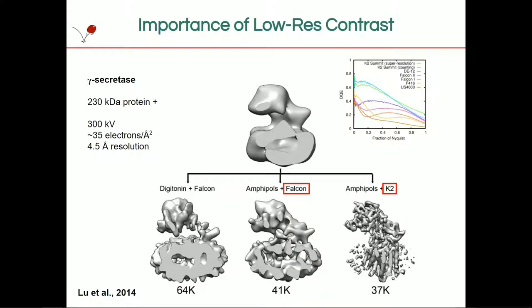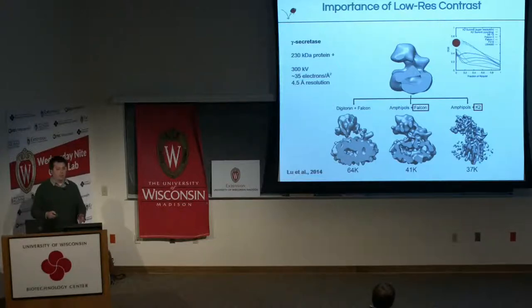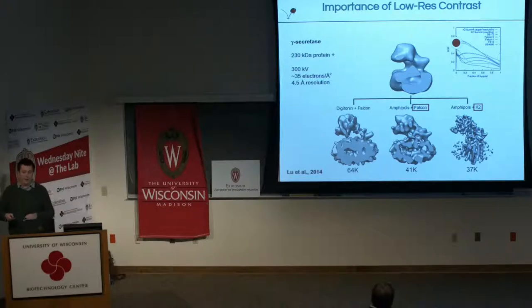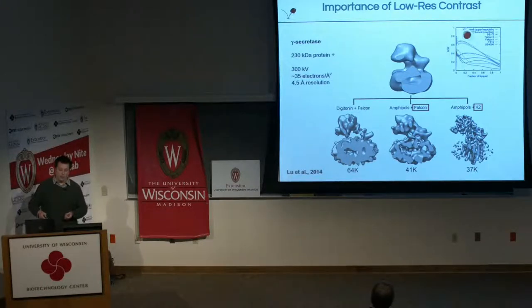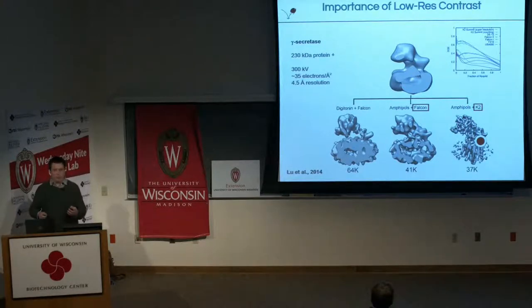And this is a paper from 2014. It's a reconstruction of gamma secretase, and it really gives an illustration as to why medium and low resolutions are important for cryo-EM. What they did was take two different data sets of exactly the same sample, but with two different cameras. It turns out that these cameras were transferring high-resolution information just as well as each other, but one was much better at transferring low-resolution information. It had better low-resolution contrast, and people were not necessarily sure that would help at all. But it turns out that only in the one where the low-resolution information was transferred did they get a good reconstruction.